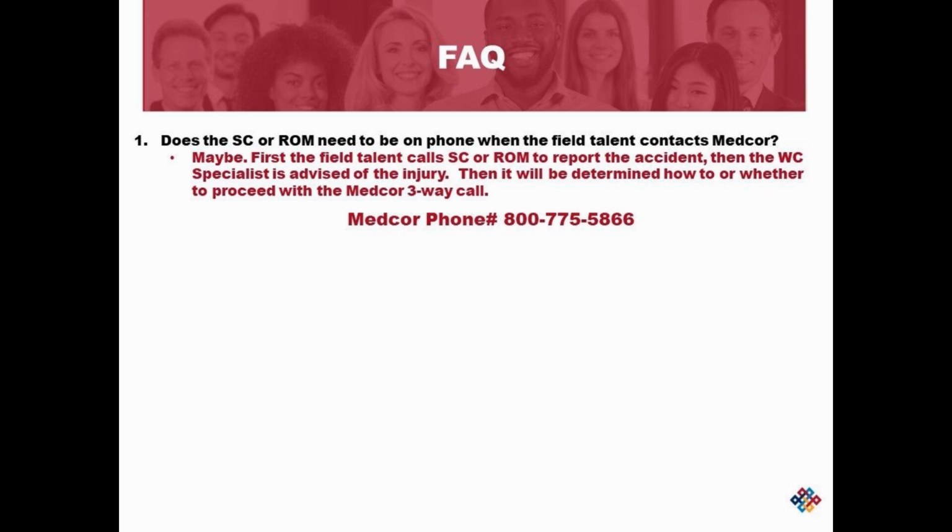Frequently asked questions. Does the staffing coordinator or the regional operations manager need to be on the phone with the field talent employee during a MedCore call? The answer is maybe. First, the field talent employee should call the staffing coordinator or the regional operations manager to report the accident. Then the staffing coordinator or the regional operations manager should advise the workers' compensation specialist of the injury. While on that call, it will be determined how or whether to proceed with the MedCore three-way call, typically involving MedCore and either the workers' compensation specialist or the staffing coordinator or the regional operations manager, and then the third party on the call is the injured worker. The preference is that the workers' compensation specialist attend the MedCore call with the injured worker.